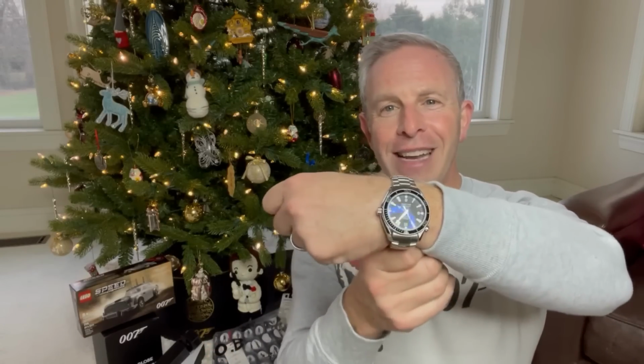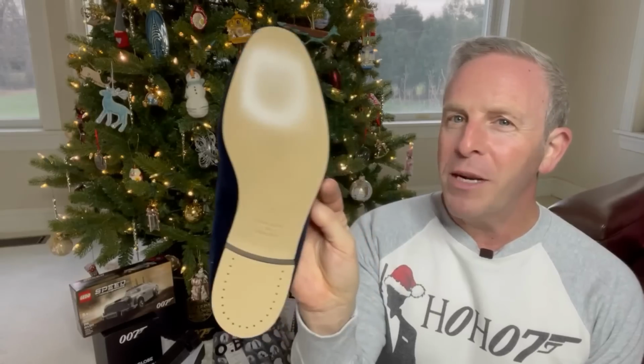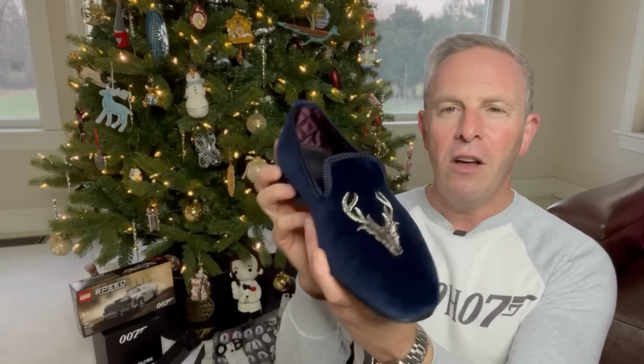I'm getting right now a lot of Quantum of Solace vibes because I'm wearing my refurbished Omega. The most holiday thing I'm wearing right now, I'm just taking off of my feet. I'm wearing these custom slippers from Crockett & Jones. Love these puppies. Haven't gotten a lot of wear. We're not going to edit that out. And blue velvet, little Skyfall action going on. They're so comfortable. Why am I saving these for the holidays? There's no reason. I've got to wear these out.